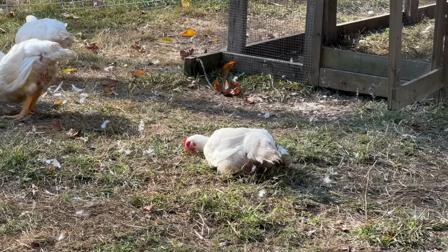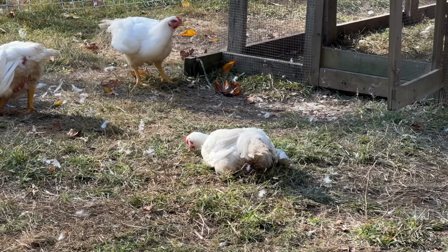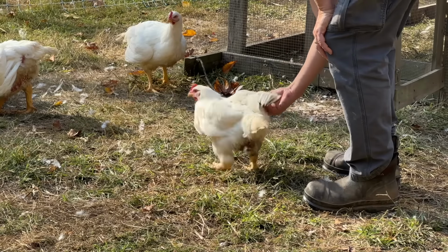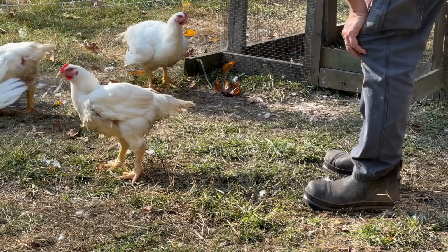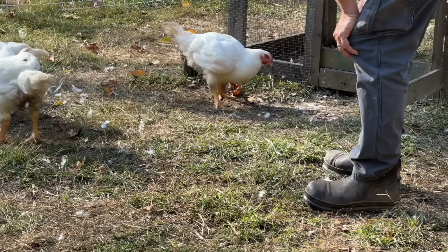So here's another one, this is the one I was seeing. This is the other one with the busted wing. Actually not. Just so big.